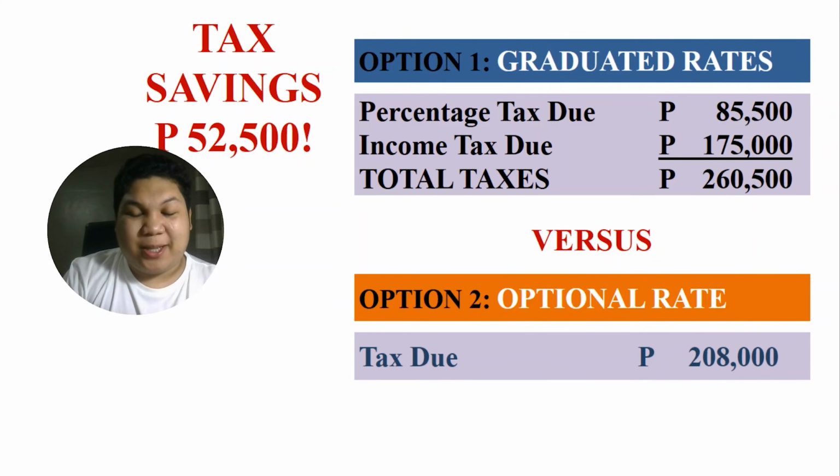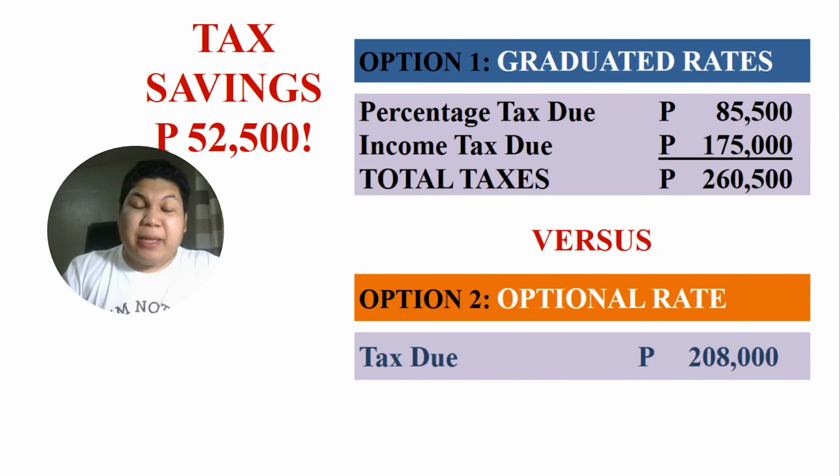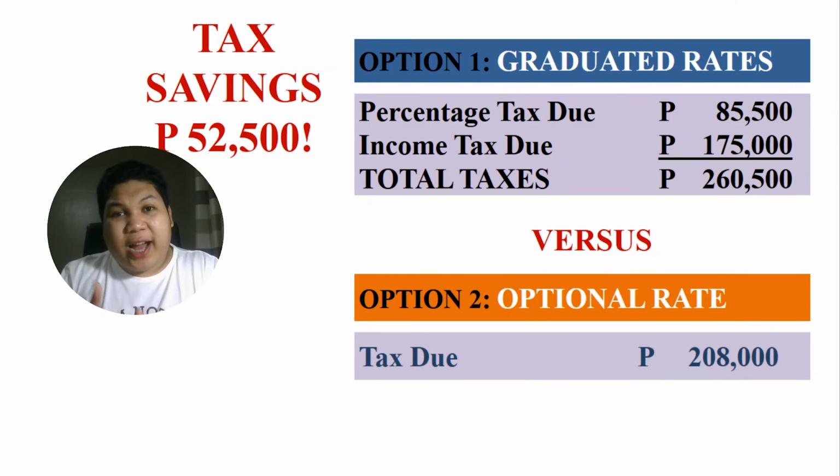Kaya lang may caveat itong optional rate eh. Kasi, dapat yung option nito is pinili mo on the very first quarterly return. So, ibig sabihin, you don't have the idea kung magkano ba talaga yung annual sales ko at the end of the year. Kasi first quarter pa lang, at the end of March pa lang, dapat nakapag-decide ka na, ano ang pipiliin ko? Graduated rate or optional rate? Walang bawian yan eh. Pag pinili mo yung graduated rate, tapos later on, you realize na, mas nakakatipid pala ako pag optional rate. Or pag pinili mo naman yung optional rate, tapos later on, mas makakatipid ka pala sa graduated rate, so walang bawian yan. Okay, kasi yung option to choose whether graduated rates or optional rate is on the very first quarterly return.